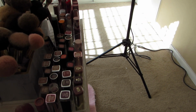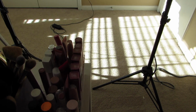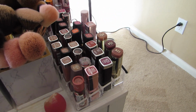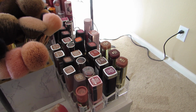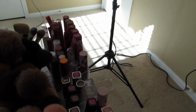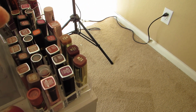And then next to my sponge and brushes are all of my lipsticks and lip glosses. And I love these acrylic trays that they're in. These trays I got on a Shop With Me video, and I'll link that down below too because I believe that was my first ever Shop With Me video. But these I want to say I got from TJ Maxx. And they hold a lot. They're not all the way full. I try to categorize by lip glosses, liquid lipsticks. I tried to do it at one point by color, but that just wasn't happening.